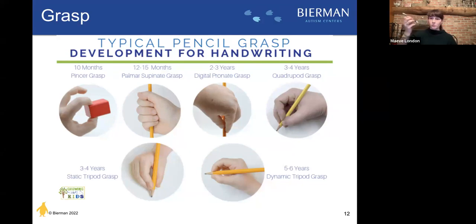I know adults who write with this grip. You may write with this grip. There's nothing wrong with this grip. And for some people, that's what works for them. The reason why we try to push a little further is because if we can get these fingers in, these fingers stabilize and these fingers do our precision work. So it may be perfectly easy to write our first name with this quadruped grasp.